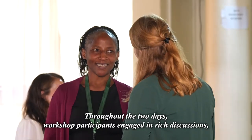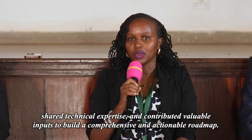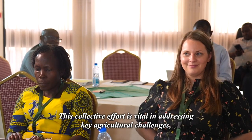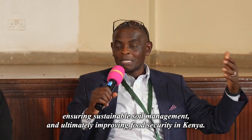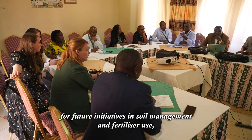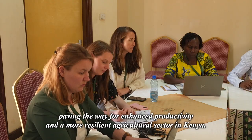Throughout the 2 days, workshop participants engaged in rich discussions, shared technical expertise, and contributed valuable inputs to build a comprehensive and actionable roadmap. This collective effort is vital in addressing key agricultural challenges, ensuring sustainable soil management, and ultimately improving food security in Kenya. The insights gathered during this workshop will serve as a guiding framework for future initiatives in soil management and fertilizer use, paving the way for enhanced productivity and a more resilient agricultural sector in Kenya.